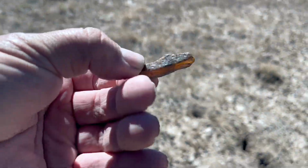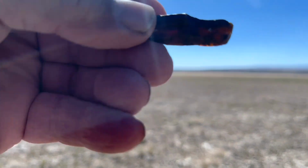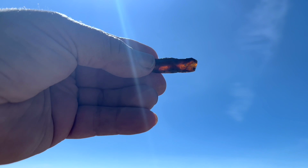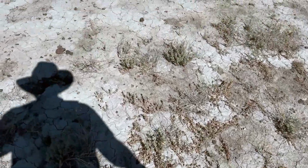This one's too small to tumble, but it does allow you to see... if I can get it up there without, let me see if I block the sun. There, you can see, I think you can see, because I can see right through the translucency. Really pretty.